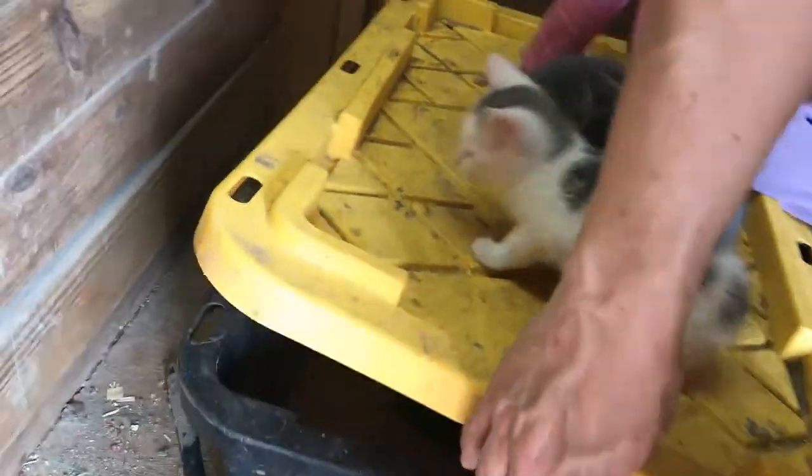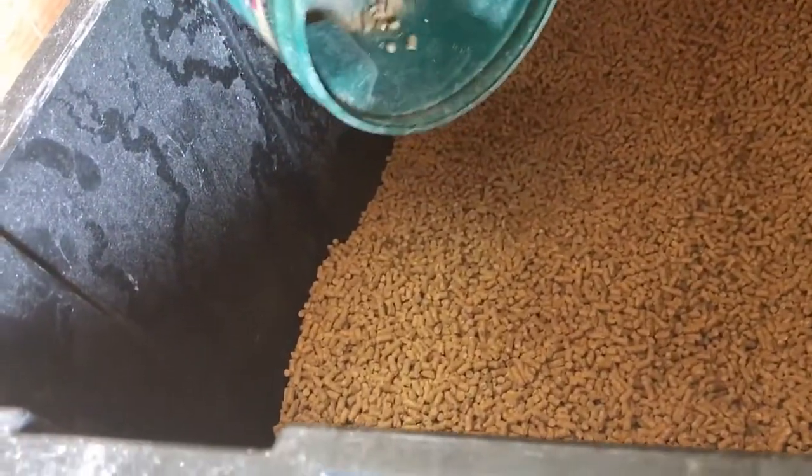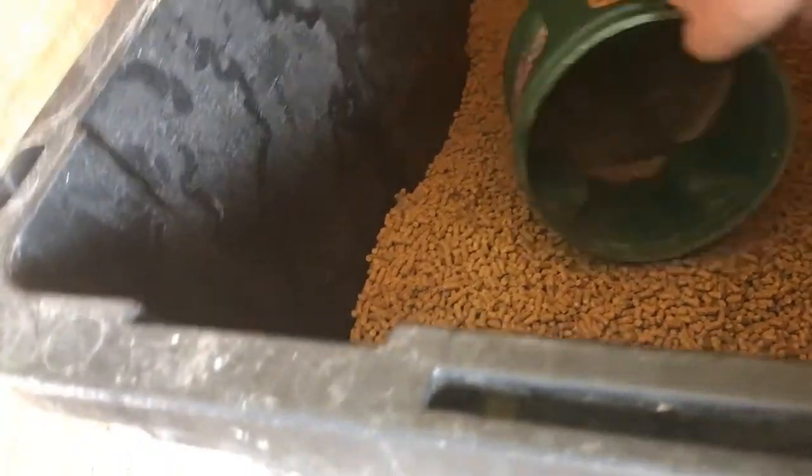So in here, get off, Charlie. In here we've got this little coffee can. Now I feed them this. There's only two of them, so I feed them one of these twice a day. And you just fill this up and then dump it into their bucket feeder, or into their trough there.